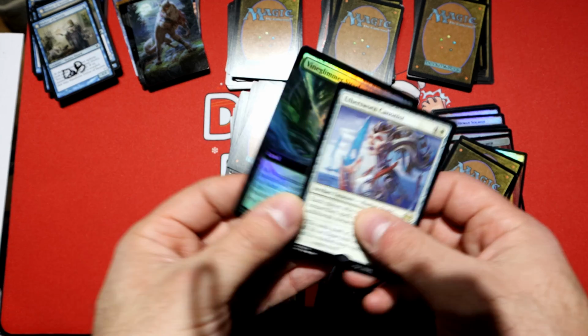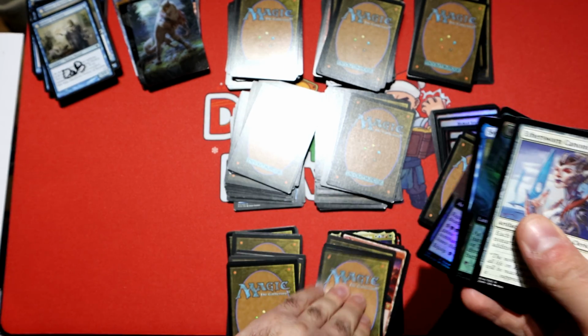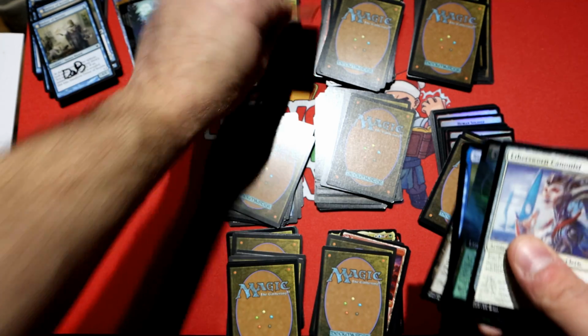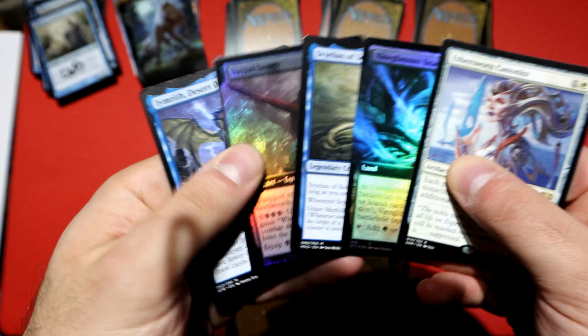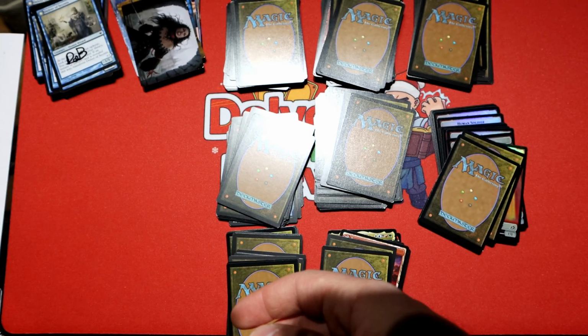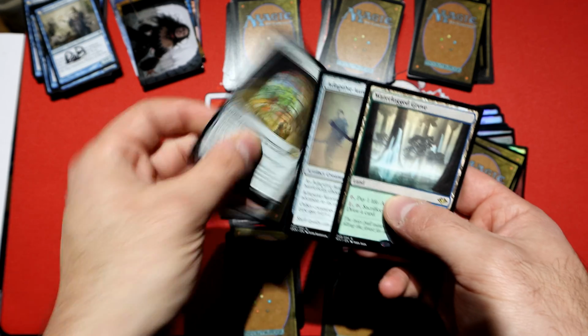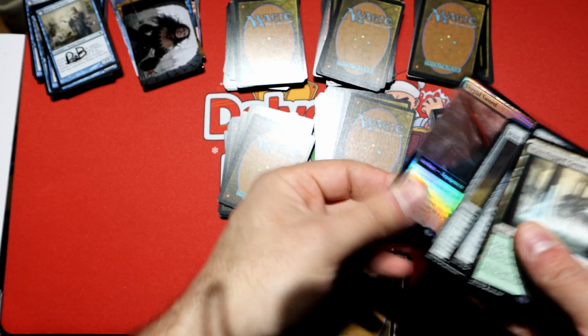Okay, 10 more. Now, of course, if at the end of this I come up short or I have too many left over, it's probably because I missed something. I did make sure that last night I had exactly the amount of cards owed, so of course I'm going to audit everything before it actually gets sent out so people get their fair amount.